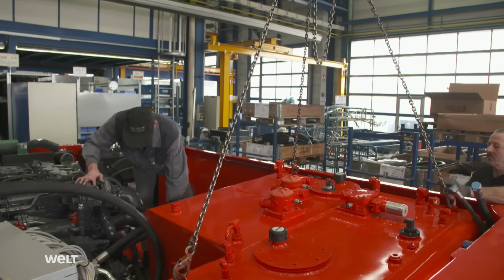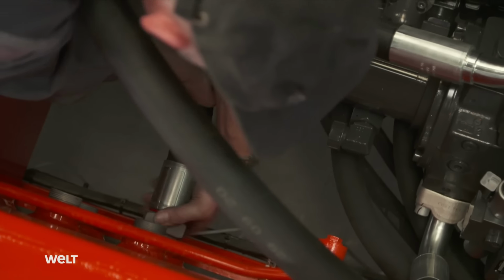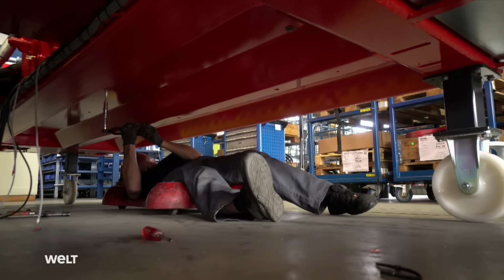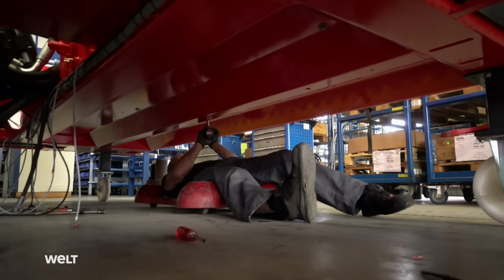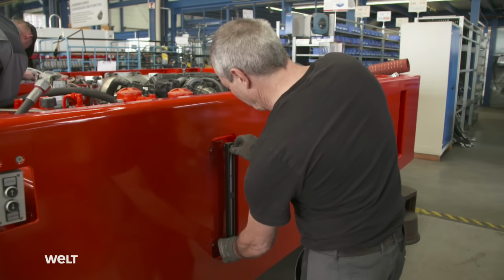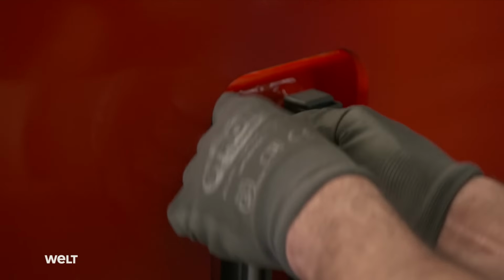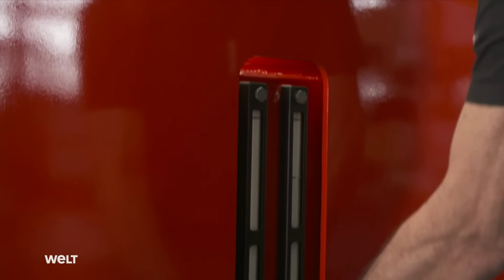Done. Hydraulic engineer Max Beer attaches the hoses, and mechanic Hugo Kichle bolts the hydraulic oil tank into place from below. Then he has to attach sight glasses on the side of the tanks. These visual fill level indicators are provided in case the electronic ones fail.